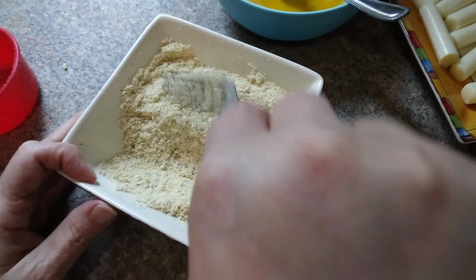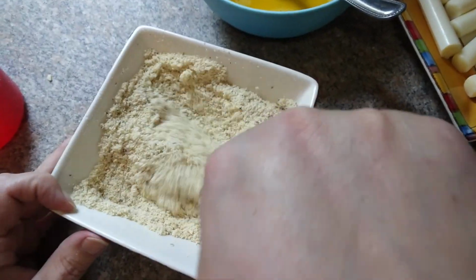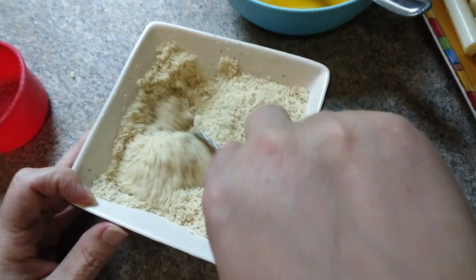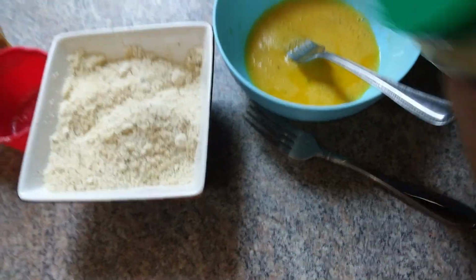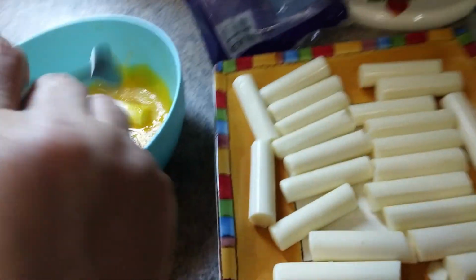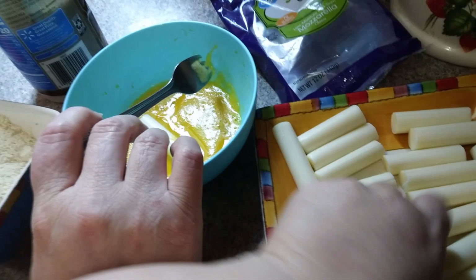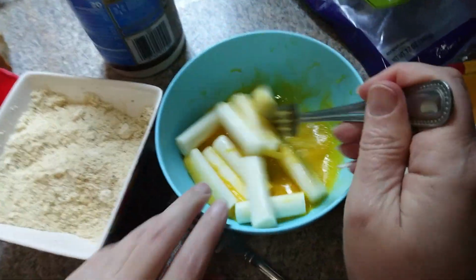Now she's mixing up the flour because it's not something we use quite often, so I store it in the freezer so it's kind of clumped up. So she's getting back to a fluffy texture. These string cheeses are cut in half, and she's dropping them in egg wash, whatever you call it.